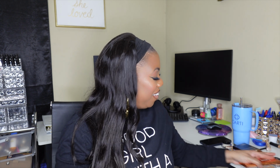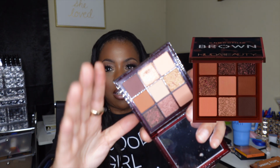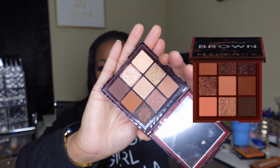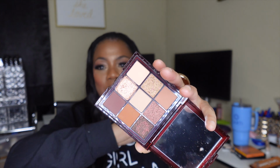And then the next one I have is a Huda Beauty chocolate brown, I should say. And that's what that one looks like right there. Again, y'all, if you take a look at this palette, you will notice that you could do thousands of different looks. Now I want to say thousands, that's a little bit out of control. But you could do a lot of looks with this. You could smoke it out. You can make it natural. Whatever. It's just so much stuff you could do with this palette.